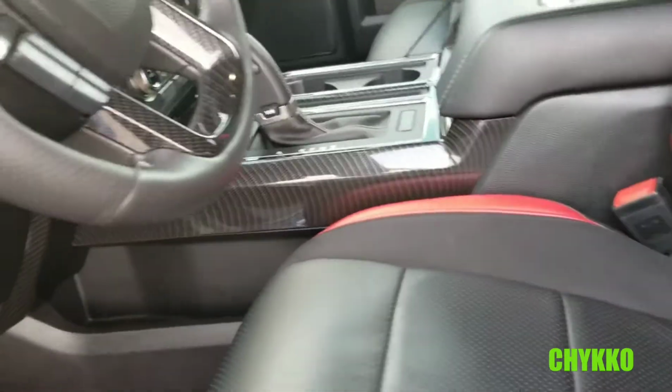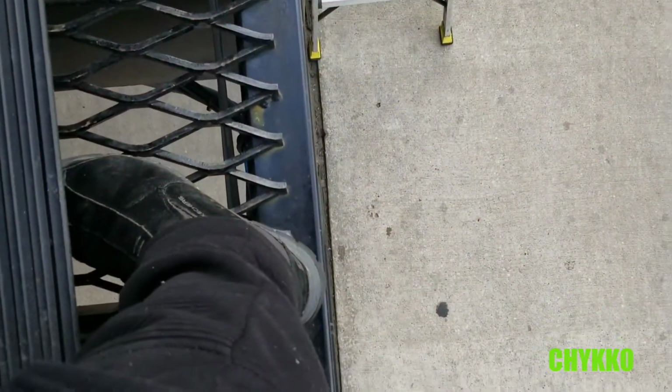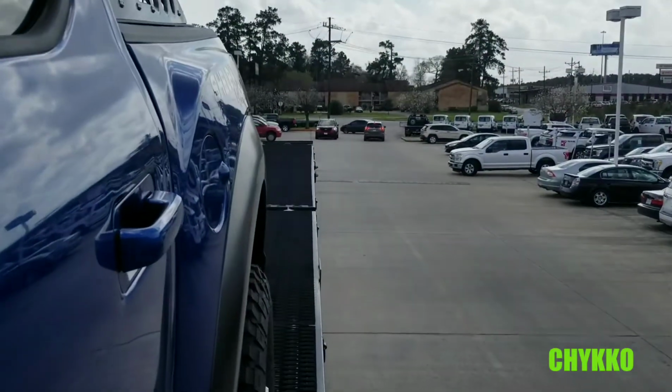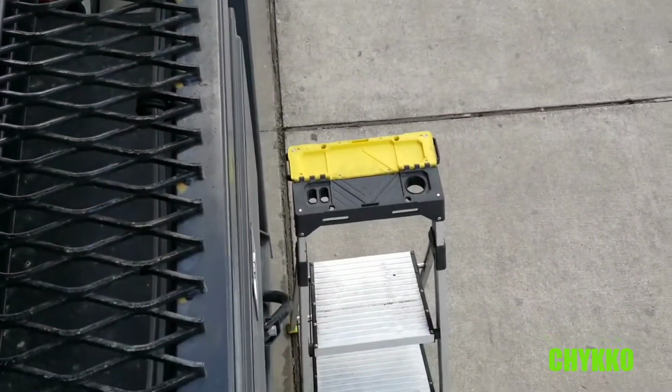This is kind of like what it looks like, guys, standing right here. Very small. Step all the way there. Down the ramp, holding on the truck, or maybe I use the ladder, we'll see.